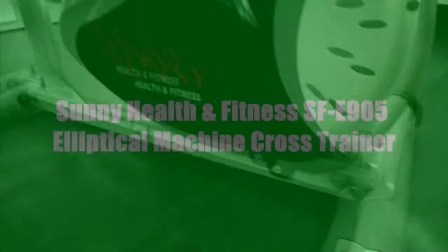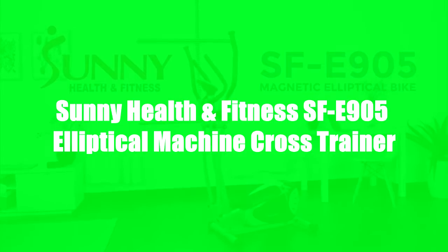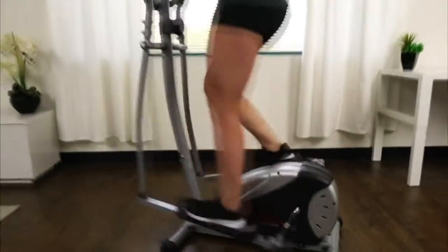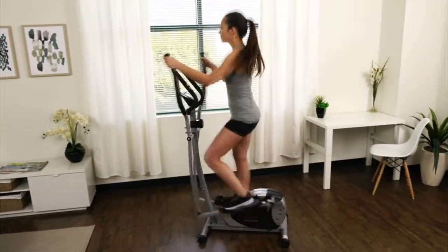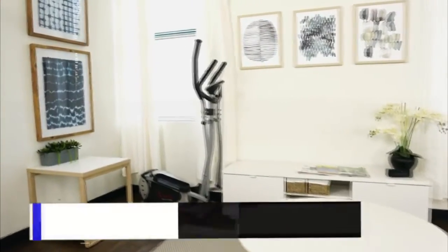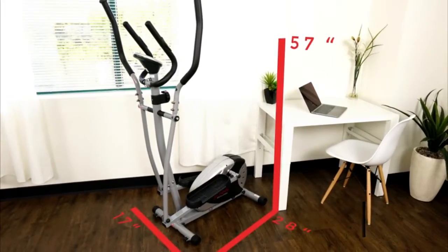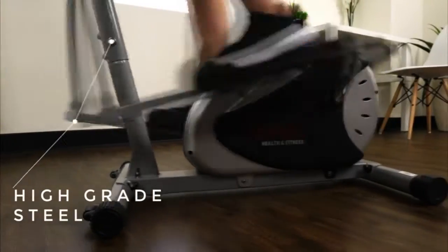Save time and space and improve your cardio fitness with SFE905 Magnetic Elliptical Bike. This elliptical trainer is space efficient, creating a minimal footprint to fit almost anywhere in your home. Steel frame design is strong and sturdy and can hold up to 220 pounds.